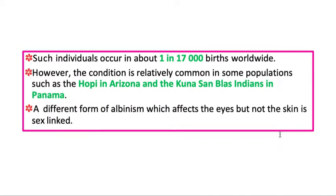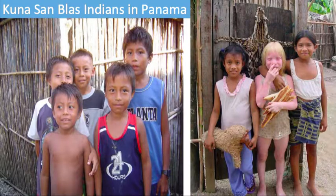However, the condition is more common in some populations, like the Hopi in Arizona, the Cuna San Blas Indians in Panama, and a different form of albinism which affects the eyes but not the skin is sex-linked. So here's a picture.